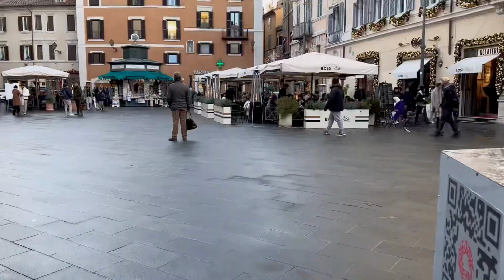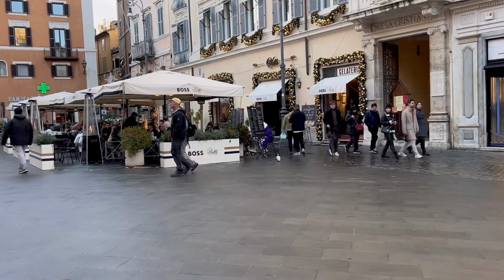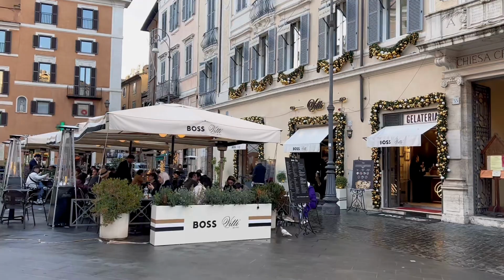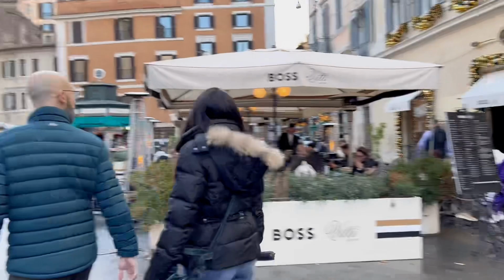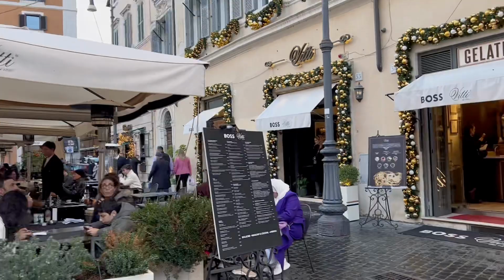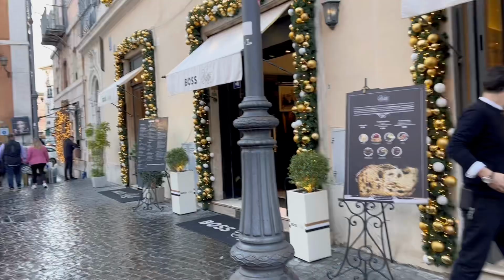Further, we have my favorite Viti caffe. It's over here. And I'm going to have some coffee there. Look at their Christmas decoration as well. They made an amazing collaboration with Boss. Hugo Boss shop is right in front of it. So look how much the cafe and the shop, they made all the same colors. They have homemade gelato. And that's my favorite place in this piazza.